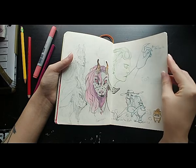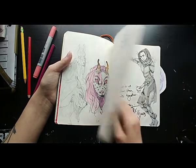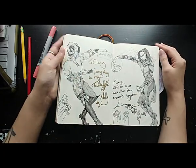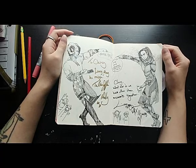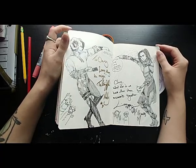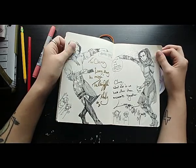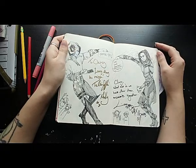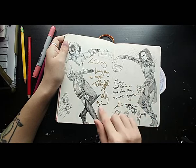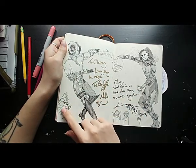Some more hand practice that didn't go too good. My fingers were too short. This I'm so proud of. This page I had done specifically because we were going to meet the cast of Critical Role at Comic-Con last year, and I wanted to have them sign my sketchbook so that I could take them with me. So I did this page and did ink wash and marker, and these are all of Taliesin's characters, Percy and Caduceus and Molly.